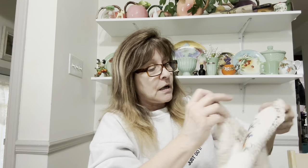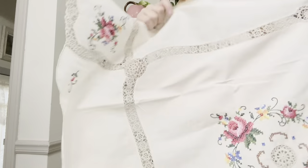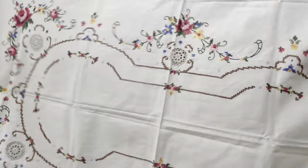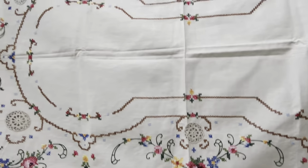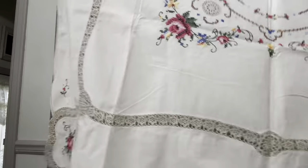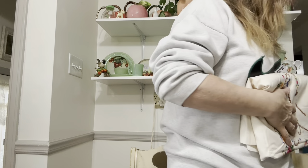All right, so this is the tablecloth. It's all been hand cross-stitched. Oh my gosh, this is gorgeous. Look at this, you guys. I would say this is probably like 50 by 54 or something like that, because this will fit my kitchen table. It might be a little bit longer, but that is absolutely gorgeous. No stains or anything. So pretty. I didn't realize it was that pretty.